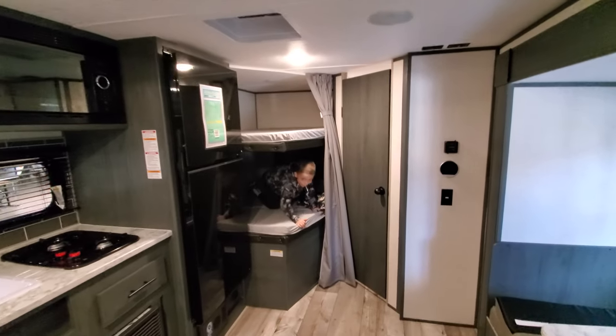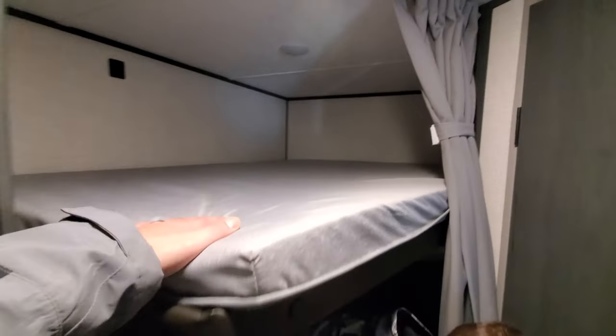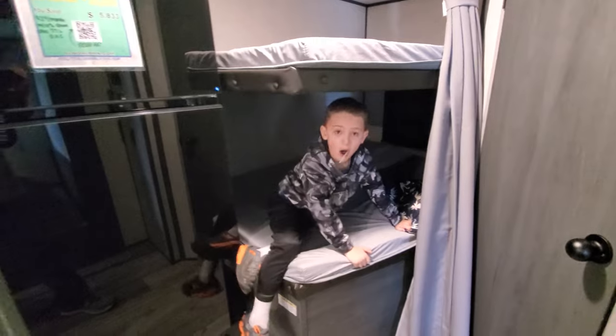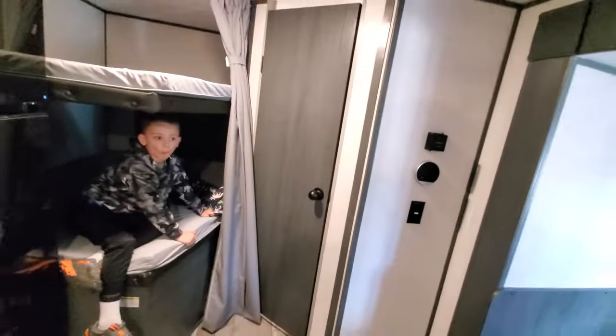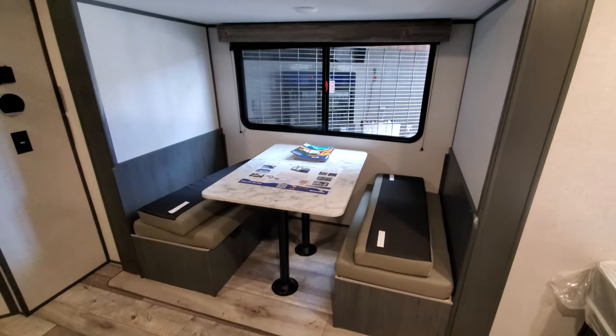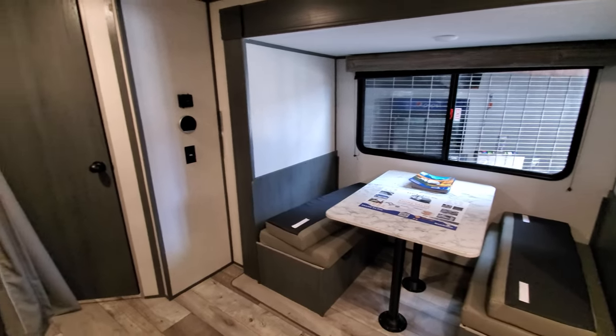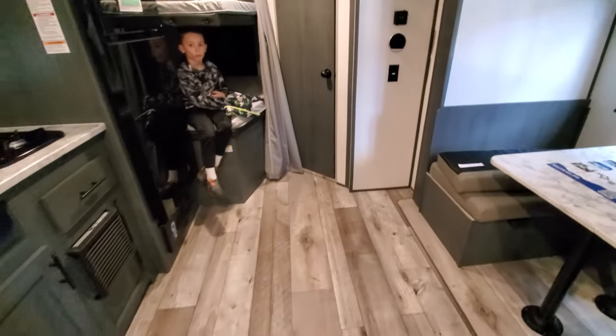Usually don't like slide outs, just extra things to break and set up. But I love these wide bunk beds. You don't like slide outs? No, because then you gotta slide them in and out every time you set them up, and you gotta take care of them, maintenance, and they do give you a little extra room, but this thing's really wide to begin with.